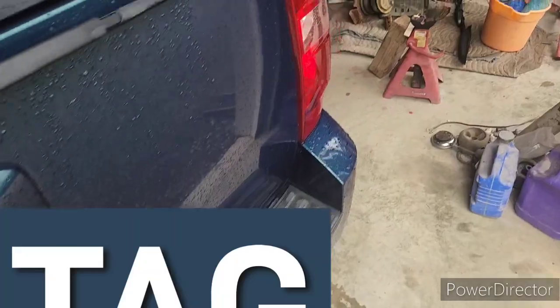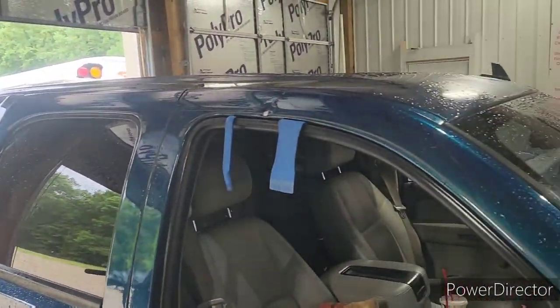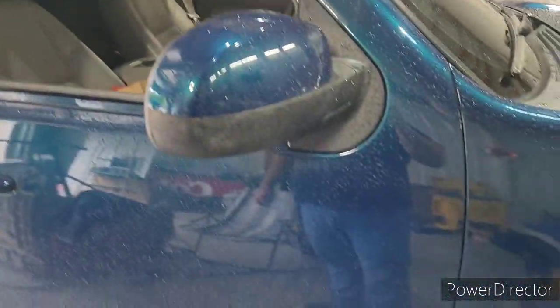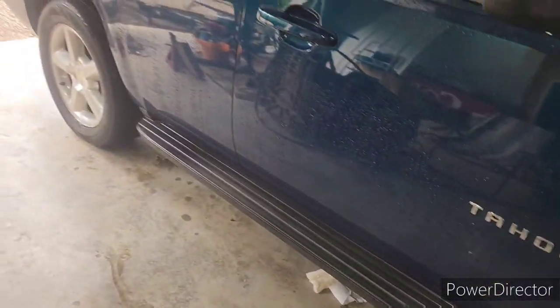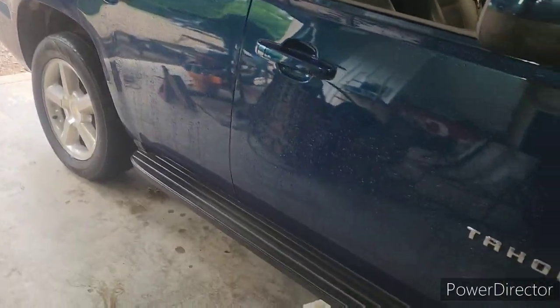I think these come off pretty easy. Yeah, knock him off. It's blue green, probably triple stage paint. Anyway, that's my plan for the next couple days. Fix this stuff. That's gonna be the hard part, painting that roof. Big old thing. A lot of real estate on these doors too. I could blend down, but I don't know, we'll see how it goes.